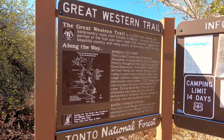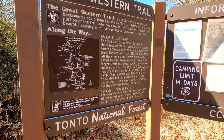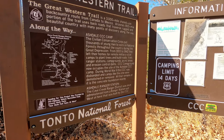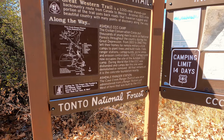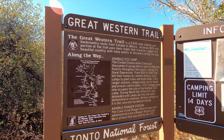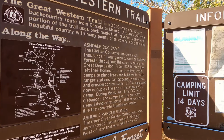Part of the Great Western Trail. This campground was built by the Civilian Conservation Corps from somewhere in 1933 to 42 when they came out here and built a lot of campgrounds and cabins and things like this. Just a few weeks back we were at Sycamore Cabin, also built by the Civilian Conservation Corps.